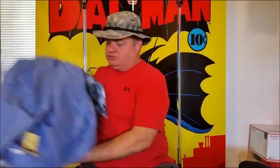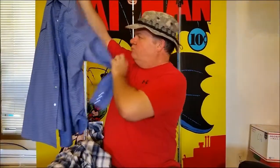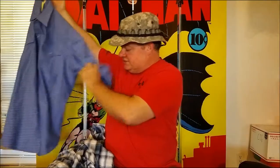And then the other thing that I found this week at thrift stores, it was a big week for Pearl Snap shirts. So I got quite a few Pearl Snap shirts. I got an Eli Cattleman. It's a long sleeve, really, really nice blue color. It looks like it's probably only been worn once or twice, maybe. That's it.